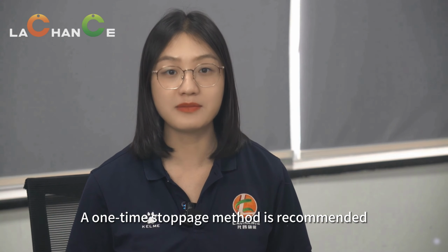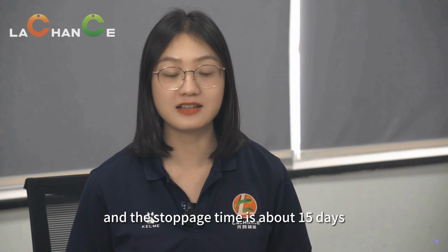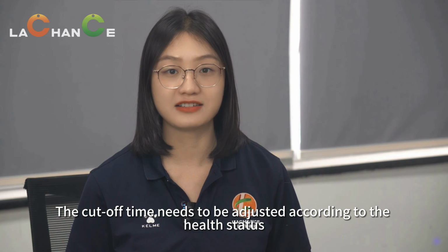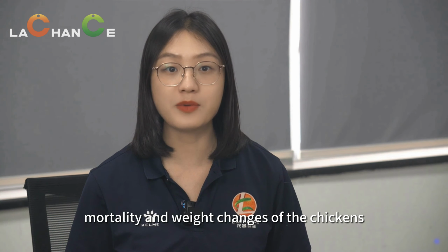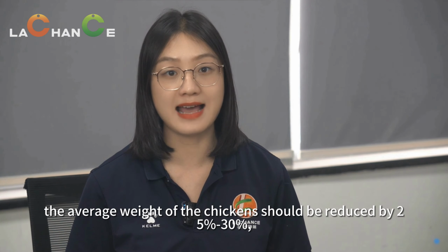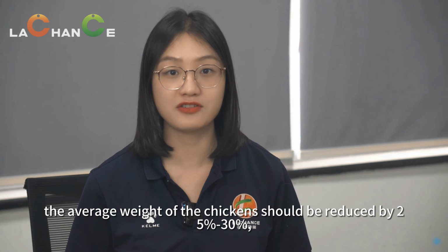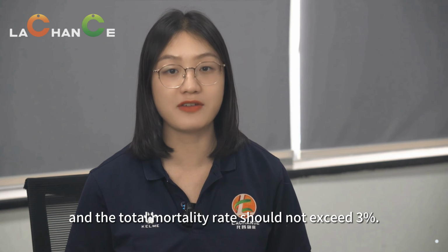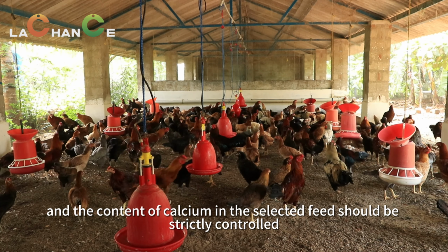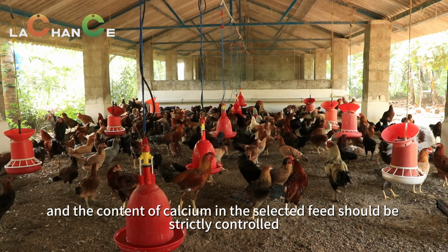A one-time stoppage method is recommended, and the stoppage time is about 15 days. The cutoff time needs to be adjusted according to the health status, mortality, and weight changes of the chickens. In principle, the average weight of the chickens should be reduced by 25% to 30%, and the total mortality rate should not exceed 3%. After the end of feeding control, feeding is gradually resumed, and the content of calcium in the selected feed should be strictly controlled.